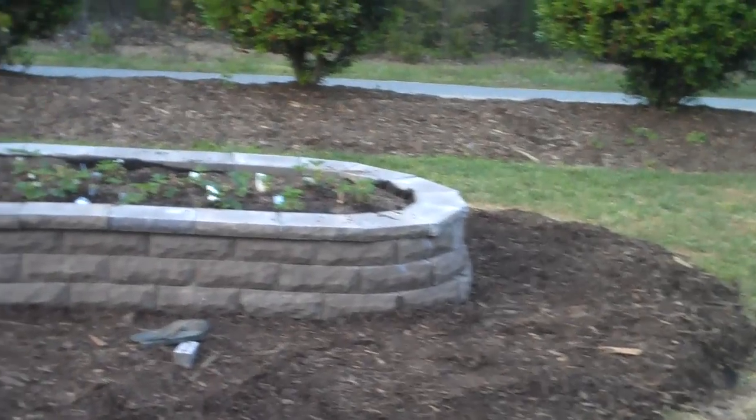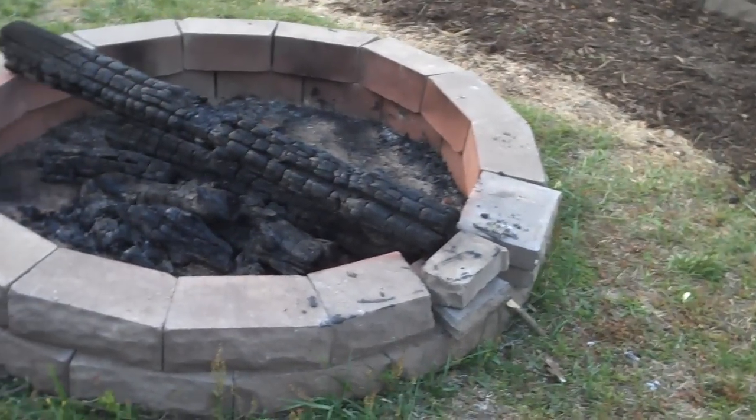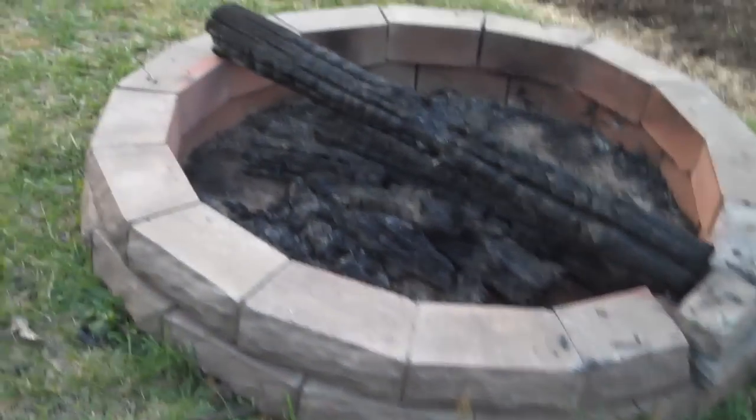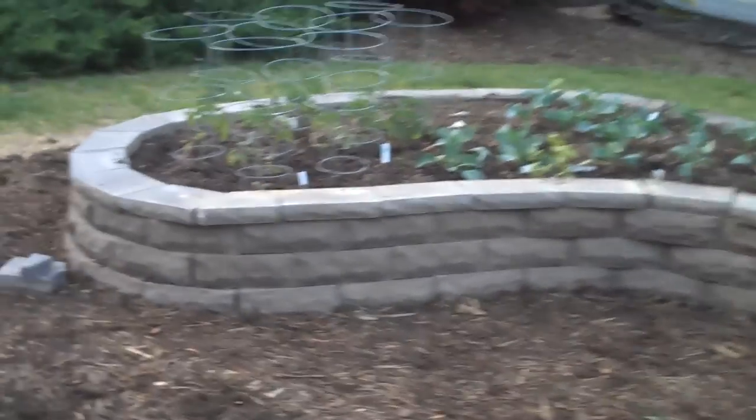I'm shooting this on a little old flip video right now. This is the raised bed that I built this year. Garden seems to be doing pretty well. Today is April the 13th, Friday the 13th. That is a fire pit that I actually used to good effect this morning because it was around freezing, and I had a big fire in there. I think it kept all the frost away because you could feel the heat from 40 feet away.